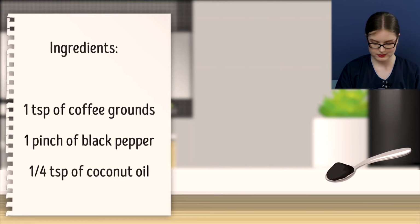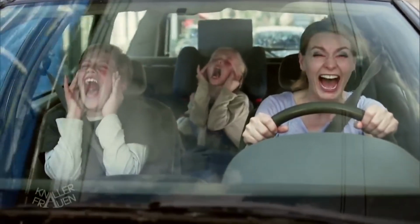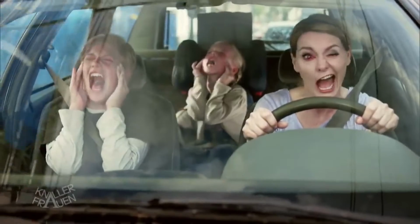Ingredients. 1 teaspoon of coffee grounds. They use coffee grounds and black pepper? When was the last time you put black pepper around your eyes? I ask you. Can you imagine how that would burn? No, people. Please forget it.